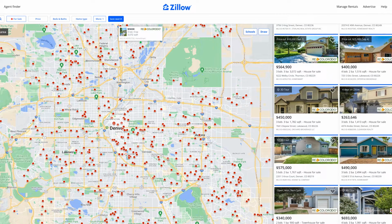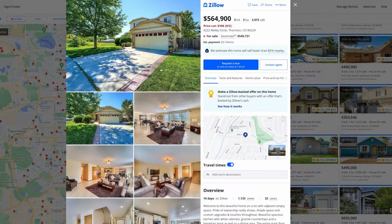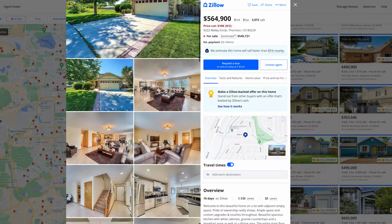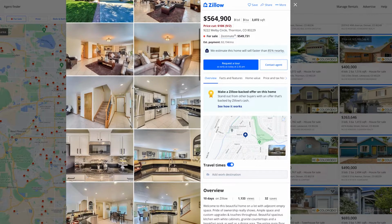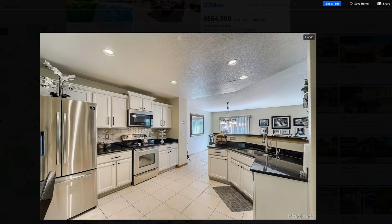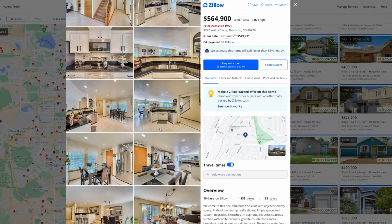You might not know. Here's $10,000 off of a $565,000 house. Actually, this is a small price cut. I could already tell you this house is nice, right? You could just look at it and kind of tell it's well kept. The inside is nice and clean. Kitchen is nice and spacious and big. Does not look like it needs to be remade. It definitely looks livable. Looks kind of big too.